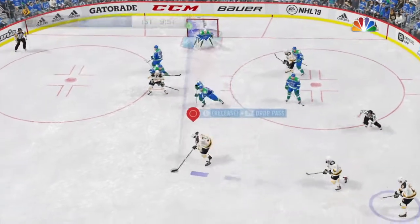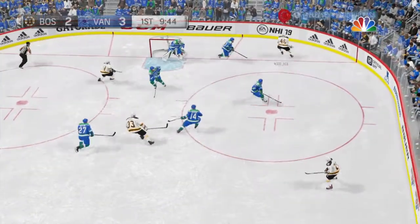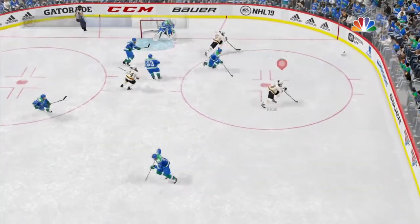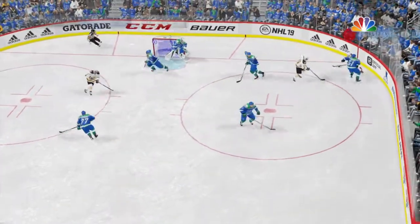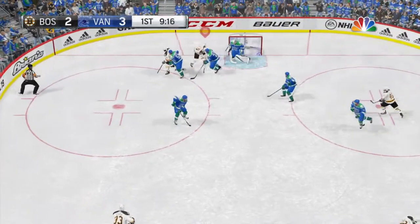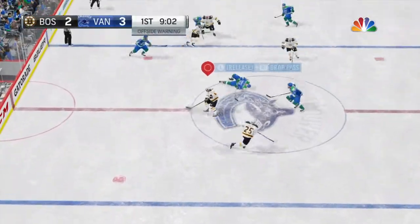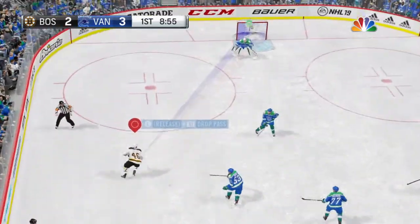Boston's got that faceoff win. Quick shot. Great chance, but he missed. Pretty tough to score on a grade A chance if you don't hit the net. That's being too fine with the puck. He's got to hit the net from there. Gathered up again by Hutton. Gathered up again by Krejci.